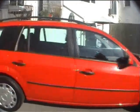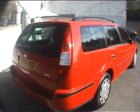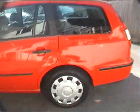But it is a tidy car. I have driven it for about 15 miles, this one, and it drives very well. It has the advantage of the 6-speed manual gearbox as well. It's a 56 plate, 2006, registered in October 2006. It's just one owner, and you'll see all the history later.